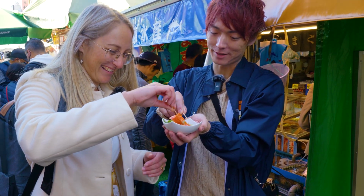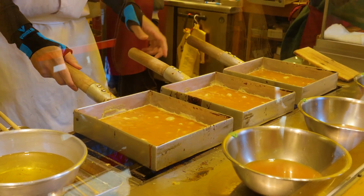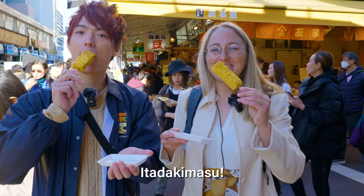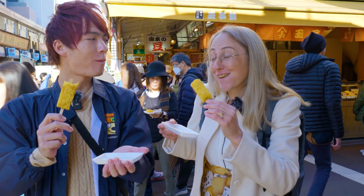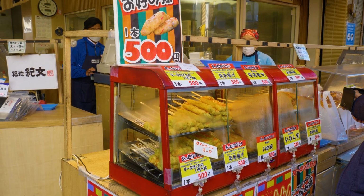While there is an abundance of seafood, you can also find souvenir stores and cheap non-seafood snacks as well. Egg on a stick, this is only for 200 yen. It's quite a deal. A good cheapo deal. Good cheapo deal, yeah. Itadakimasu. Oh, it's really good actually. It's so sweet. You can probably spend around an hour or two trying all the different food at Tsukiji.